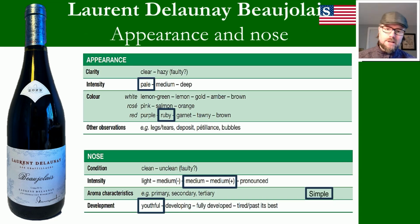So on this slide, you'll see the bottle on the left-hand side, the top half is the appearance, and the bottom half is the nose. The appearance carries two marks, one for intensity, one for colour. You can put clarity and other observations if you wish, but there are no marks allocated to them in the Level 3 examination. Now, this is an easily transparent red wine, so this is pale in its intensity. There's no aging on this. It's kind of ruby red.